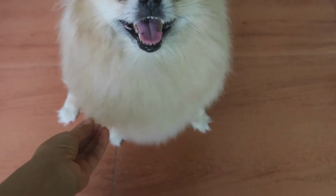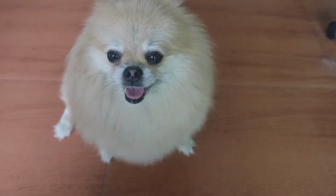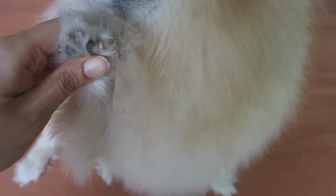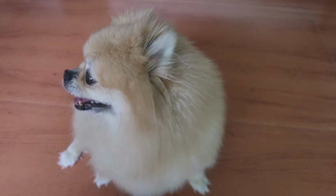Now first I was thinking that I'll just go for a trim, but now I'm deciding to go for a full-blown haircut. You look at her paws, the hair even over there has grown quite long and so have her nails. So yes, a full grooming session is quite needed.